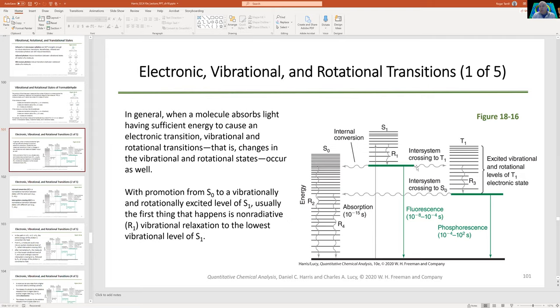So these processes tend to be slow, right? Let me give you an example of a slow process: anything that glows in the dark.